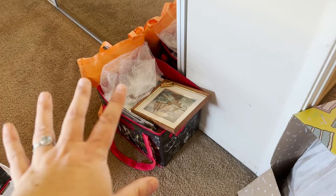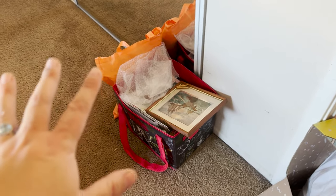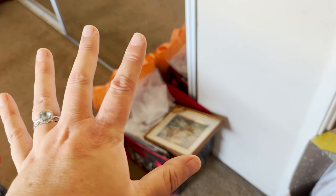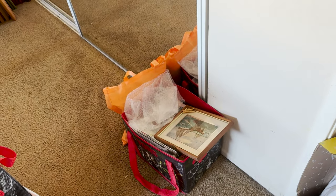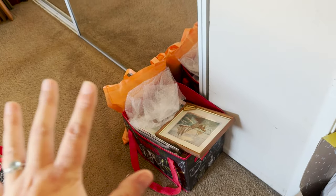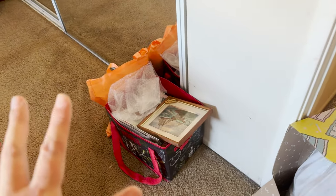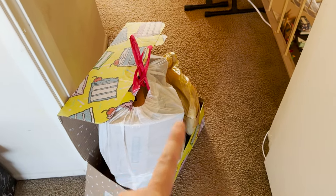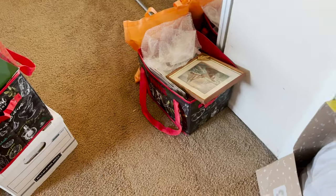I'm not going to distribute that yet because I'm not doing the office at the moment, and I will get sucked into the Bermuda Triangle if I even start in there, because there's just so much to do. I'll get lost. That whole office needs to be emptied out and redone. This is trash and one little bag of things to shred. So all this is going downstairs.